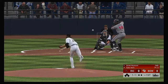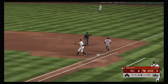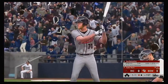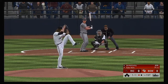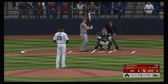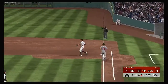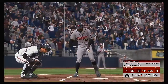The 1-1 home. Grounded back up the middle. Fielded cleanly. And there's one down now. Ready now, Joe McCarthy. The left fielder, Joe McCarthy. And they'll go off speed here as this pitch misses. It's 2-1. Herb, a 27-year-old, he throws a four-seam fastball, a slider, a changeup, and a two-seam fastball. And very quickly there, they're two gone to start the inning.